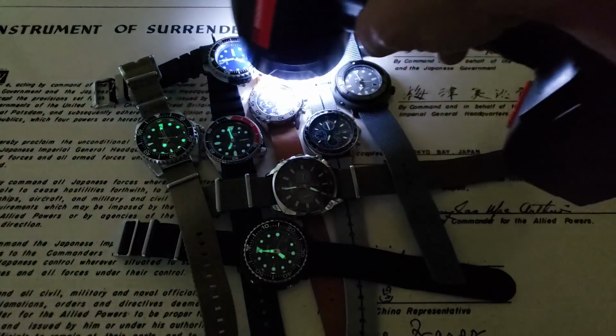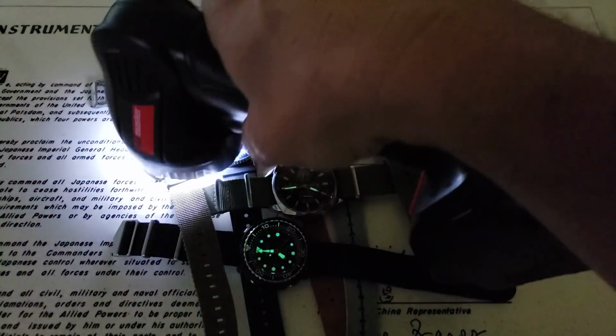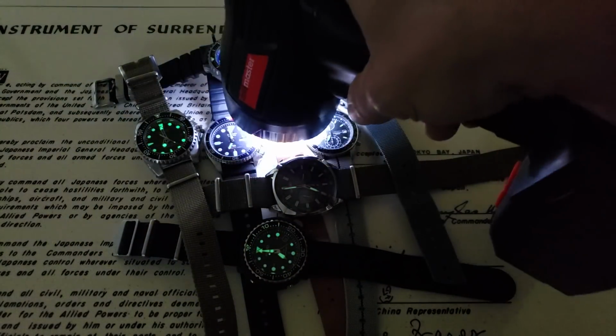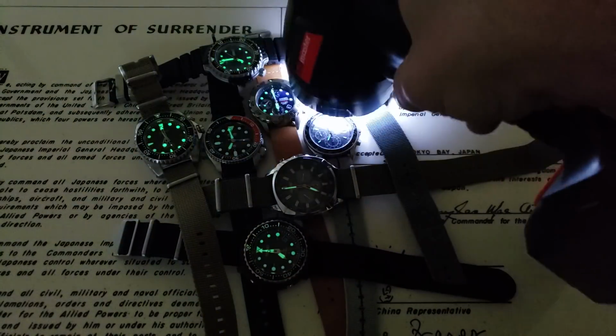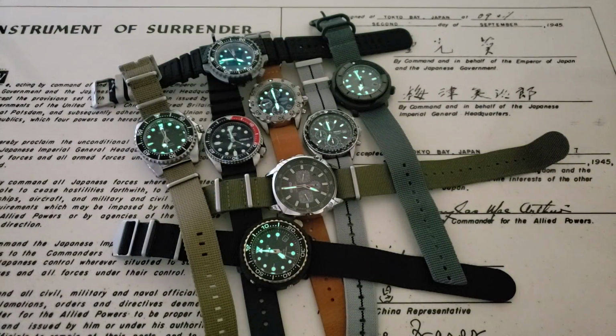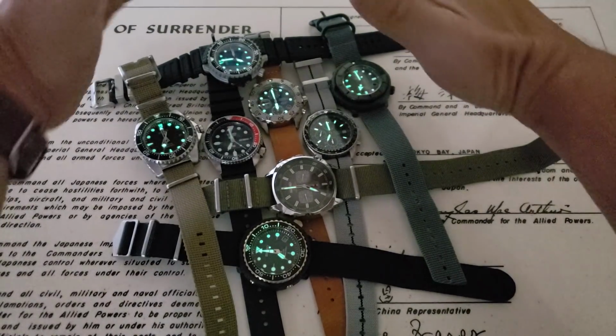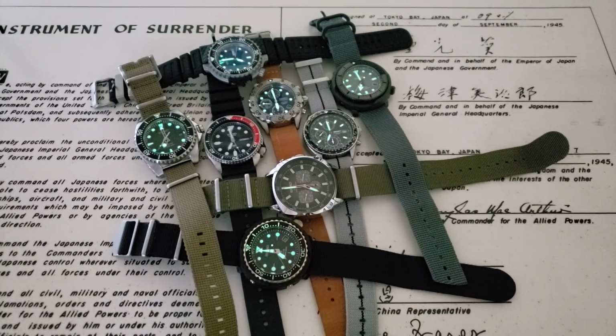So guys, thanks for sticking around. Now, as you guys can see, I am definitely not a quartz snob or an automatic snob. I like them all. I love automatic watches, but I don't have the whole, oh God, the heartbeat and all that stuff going on. I like all watches, and quartzes the same way. Obviously, I started out my watch collecting as a kid with a quartz watch, this Seiko here. And it's been with me forever.